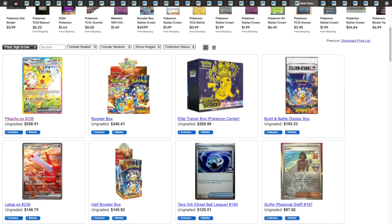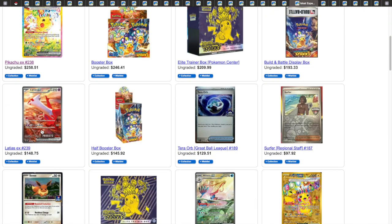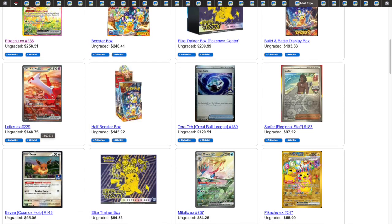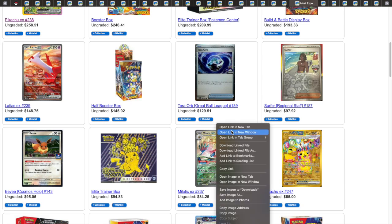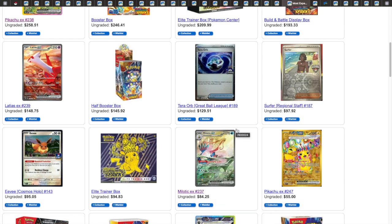So apart from this Pikachu, we have an amazing Latias EX illustration rare. No, it's a special illustration rare. And there's also another Latios card in the set which matches the art style of this one. And up next we have the Milotic EX. This one is actually a very nice card in person, and I think it has very nice potential in the future as well. It's going for about $85. So Milotic fans, the best time for you to buy this one.